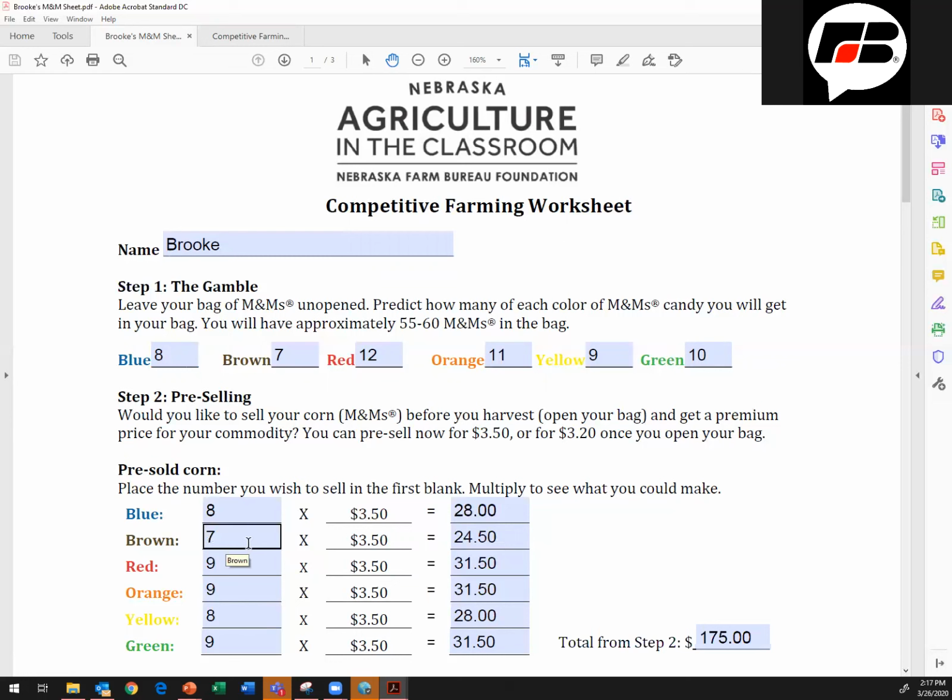So I decided I was going to sell all 7 of my brown M&Ms. I'm only going to sell 9 of the 12 blue M&Ms. My orange M&Ms, I only chose to sell 9 of the 11. I guessed that there were going to be 9 yellow M&Ms, and I chose to sell 8 M&Ms. So I guessed that there would be 10 green M&Ms, and I decided to sell 9 green M&Ms.